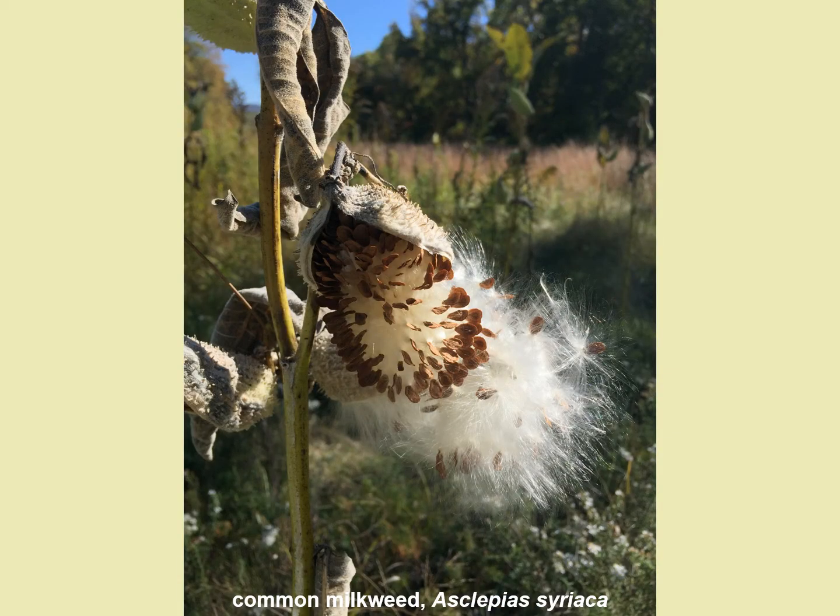Here is another photo of a species with ripe fruit, common milkweed, Asclepias syriaca. This plant is also naturally dispersing its seed as evident by the seeds hanging and falling out of the seed pod. This is also an excellent point to collect seeds. The seeds are ready to be dispersed by the wind.